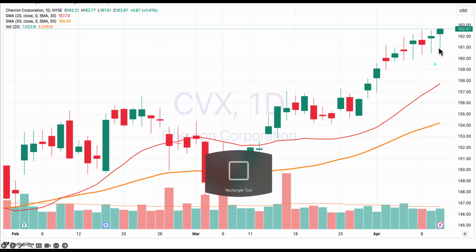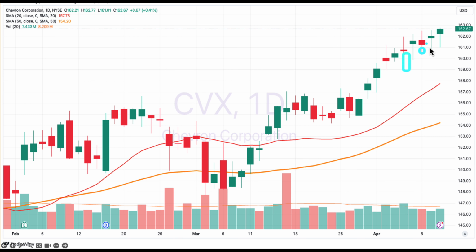Now CVX, same thing. You can see that beautiful bullish price action. Look at the shadows that we're getting, and then they're covered very fast. Even on a day like today, this one did well. So again, outperformance.